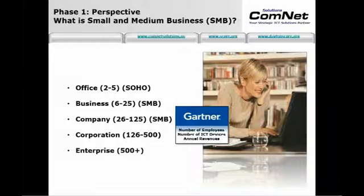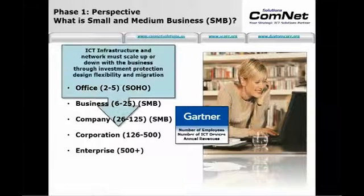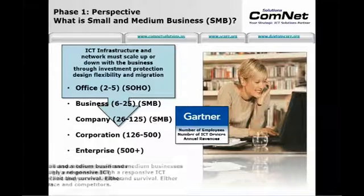So it's not really important as to why these are categorized this way, but what is important is that you need to invest in an ICT infrastructure and network that can scale up or down with the business through investment protection, design flexibility, and migration.